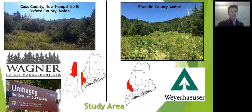So we've been working at two different study sites. One is in Coos and Oxford counties in New Hampshire and Maine, where demographic work has been conducted with the species since 2010 by Dr. Carol Foss of the New Hampshire Audubon, and this land is managed by Wagner and Umbagog National Wildlife Refuge. And then we have a new site in Franklin County, Maine, that's managed by Weyerhaeuser, which has more instances of the intensive forestry practices that we're interested in looking at.